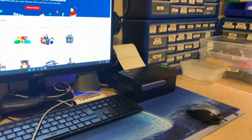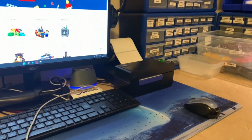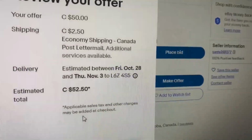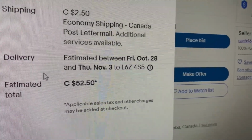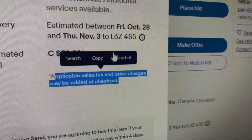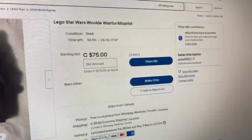I think that's the first negative I ever left on Bricklink. I never even left negative for non-paying buyers, but that was the first time I left it for someone on Bricklink. For reference, if you look here, I just did a test thing, I'm not actually going to place an offer. But it says estimated total and then a star. Applicable sales tax and other charges may be added at checkout. And now that is for everything basically in Canada, they have sales tax.